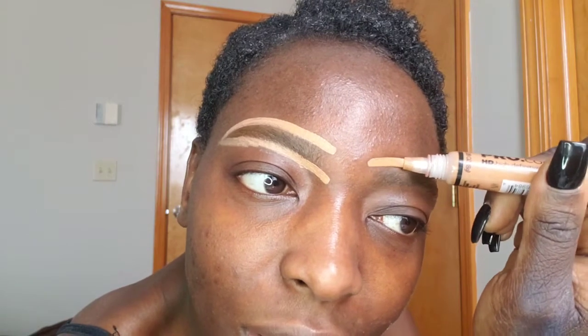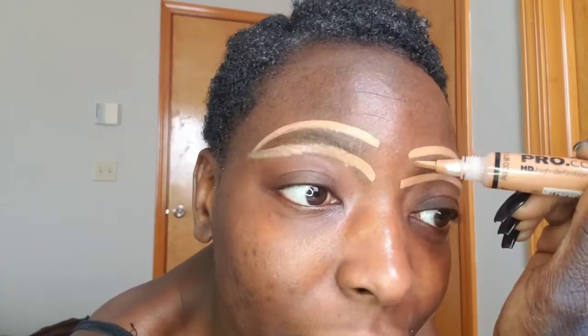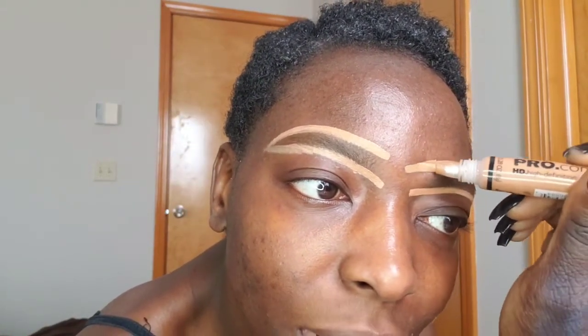Guys, look at my skin. Do you see how the setting spray just set in? It's looking dewy, it's looking nice, it's looking hydrated. And you definitely want that before applying makeup, because you want your makeup to blend like butter. You know, when you hear the term "cut like butter," you definitely want your makeup to blend like butter. Okay, so that's what I did.